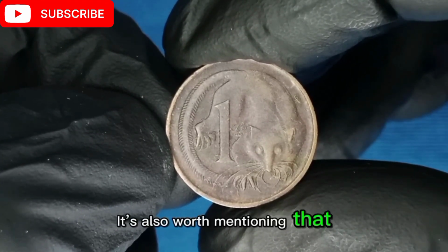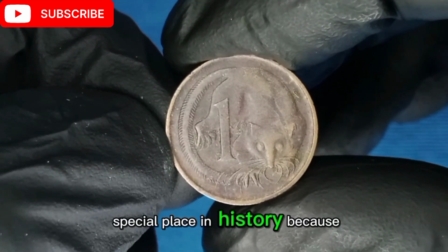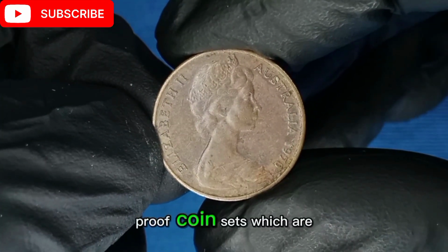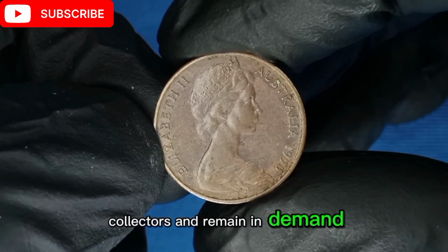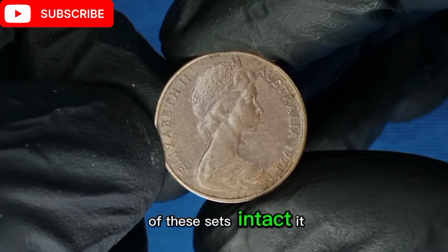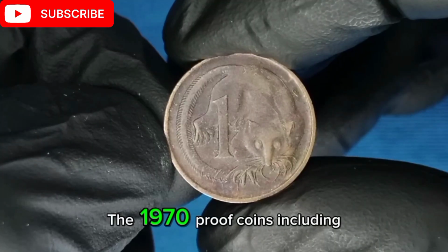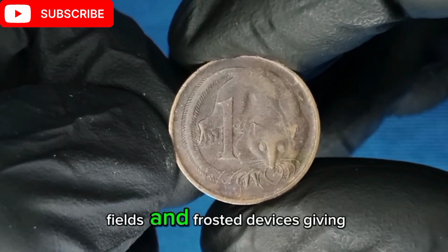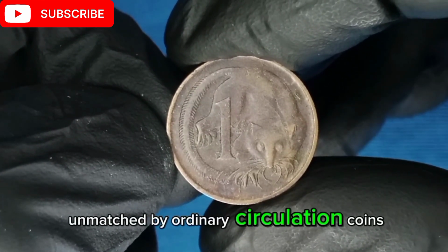It's also worth mentioning that the 1970 Australian 1-cent coin has a special place in history because it was part of the Royal Australian Mint's 1970 proof coin sets, which are highly collectible today. These sets were sold to collectors and remain in demand, often trading for strong premiums. If you come across one of these sets intact, it could be worth far more than just the face value of the coins inside. The 1970 proof coins, including the 1-cent piece, were struck with mirrored fields and frosted devices, giving them a beautiful finish that is unmatched by ordinary circulation coins.